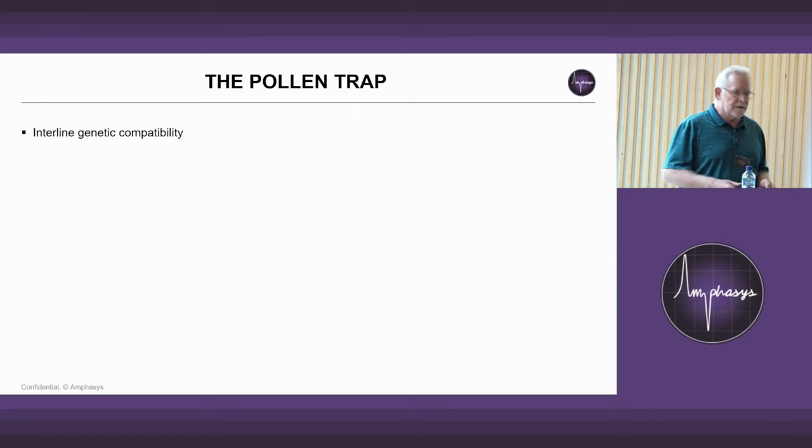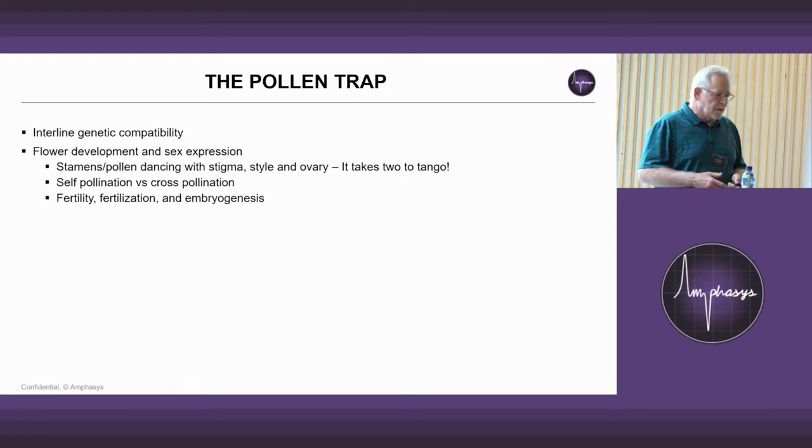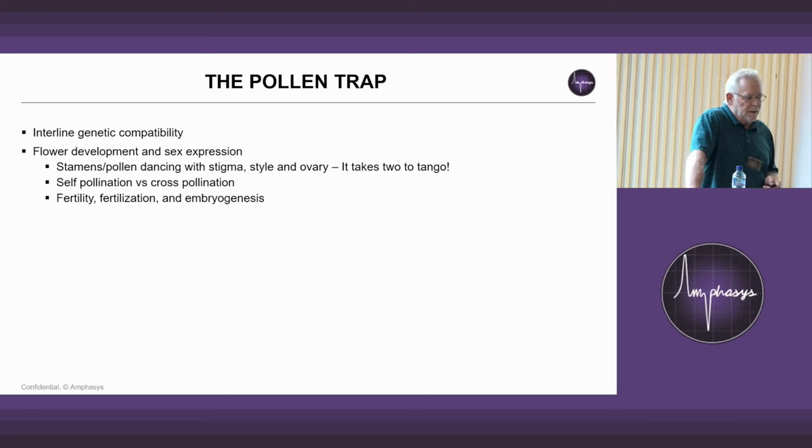One is the interline genetic compatibility. How compatible genetically is one line with the other? And this whole area of flower development and sex expression. You have basically the pistil and the stamens sort of dancing with each other, and it takes two to tango. So really don't forget about the female parts of the flower. And I think someone else is going to use that as well.